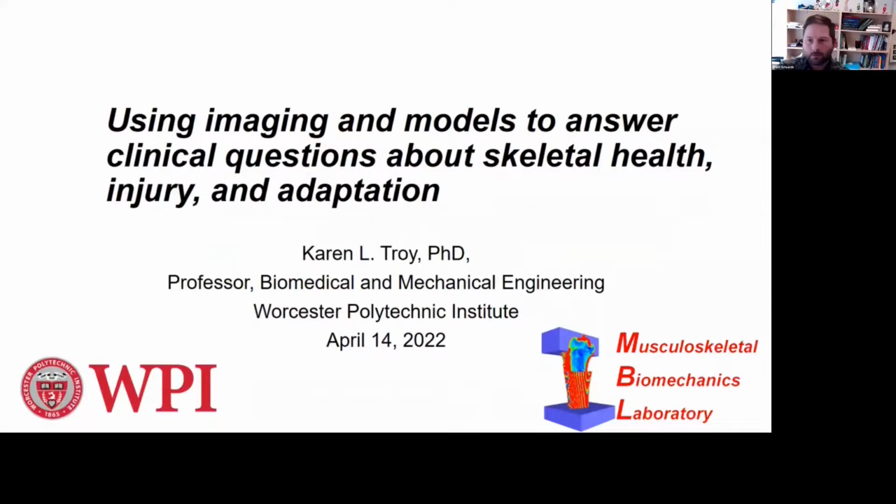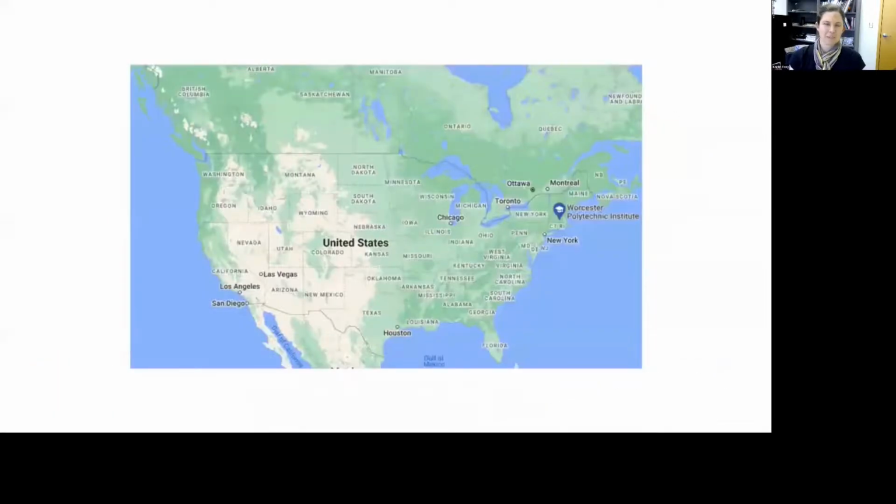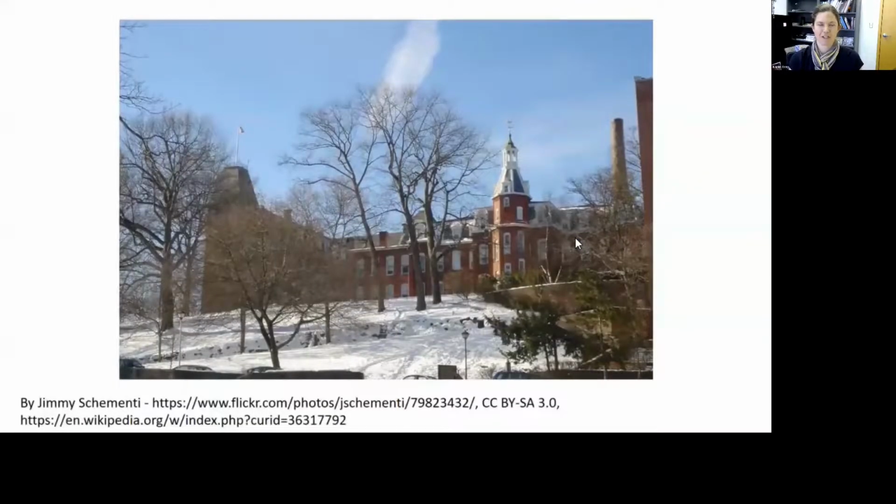Okay, cool. So what I thought we'd do today is talk a little bit about imaging and models and clinical questions about skeletal health. As Brent mentioned, I'm from WPI, Worcester Polytech. I thought I'd just show you where that is on a map. I did find a map that didn't cut off the word Alberta. That was hard, by the way. But we're way over here. We're a small private technical university. This is what our campus looks like in the winter, which is about half our year.